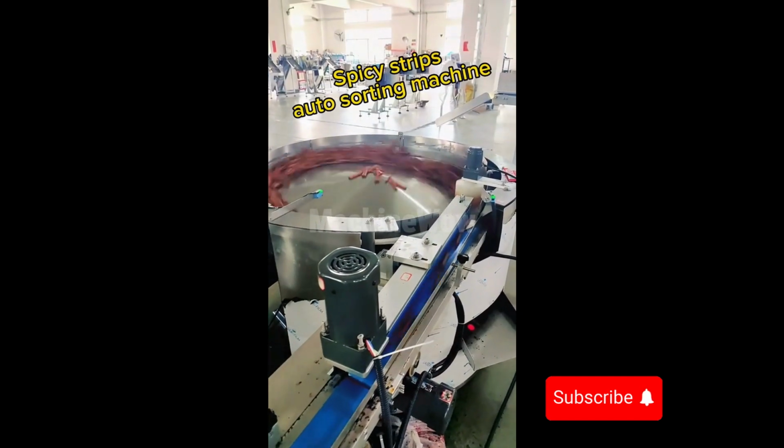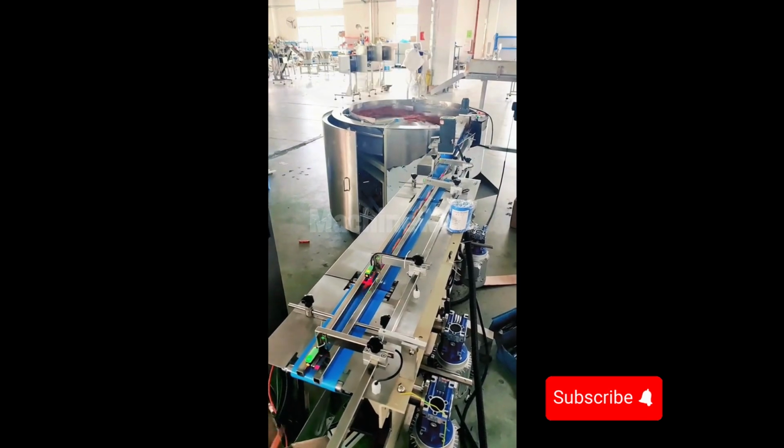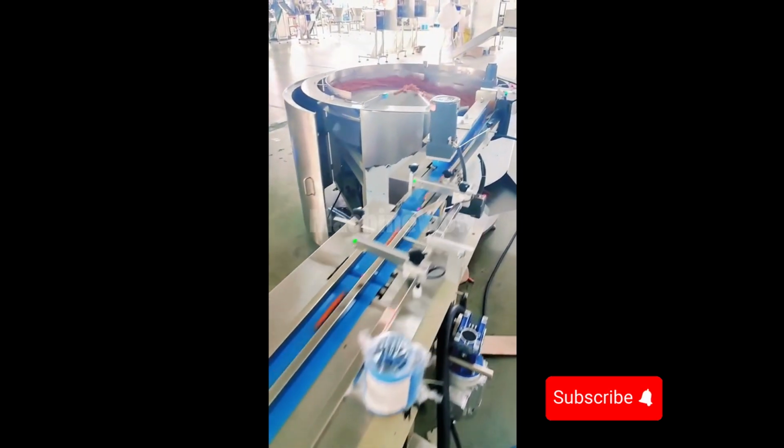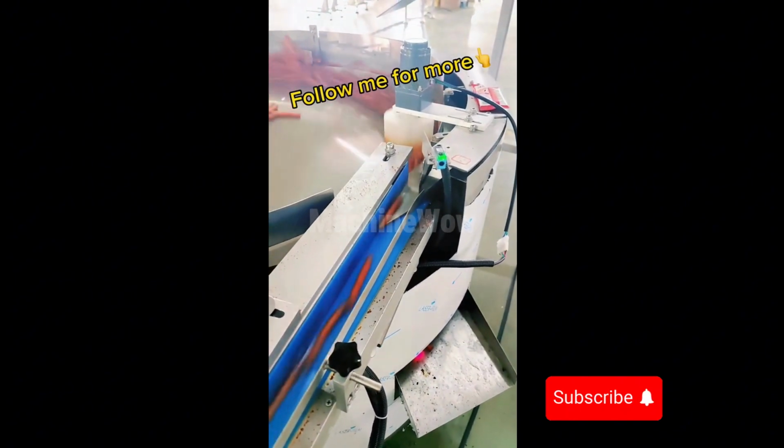Centrifugal disc packing line for ball candy. The material needs to be durable to withstand the impact force during production and operation. The surface of the material must be smooth and easy to clean to ensure food hygiene and safety.